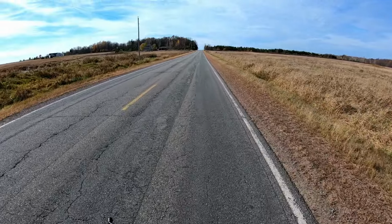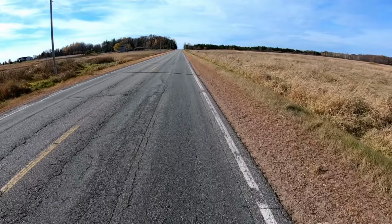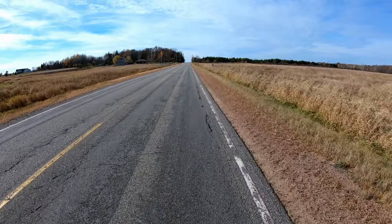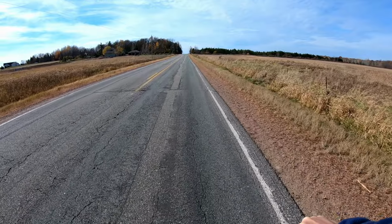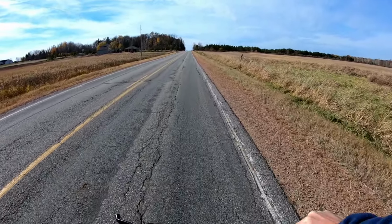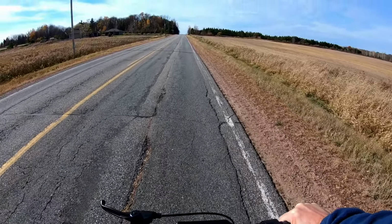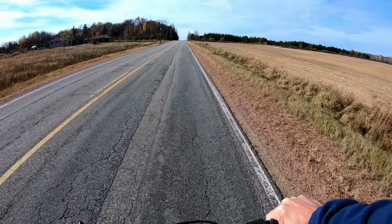Let's see how it does with one-handed driving, because I know a lot of scooters, when you pull one hand off, you get a little shimmy in the front and it's a little bit hard to control. And this one handles pretty good. You gotta have a fairly strong grip with your right hand, but it does handle it pretty good. You don't get that real bad shake in the front like some of the other scooters out there on the market. This one still is smooth. You feel in control.